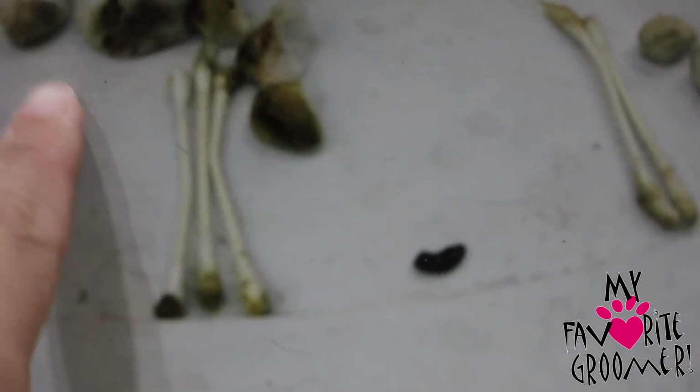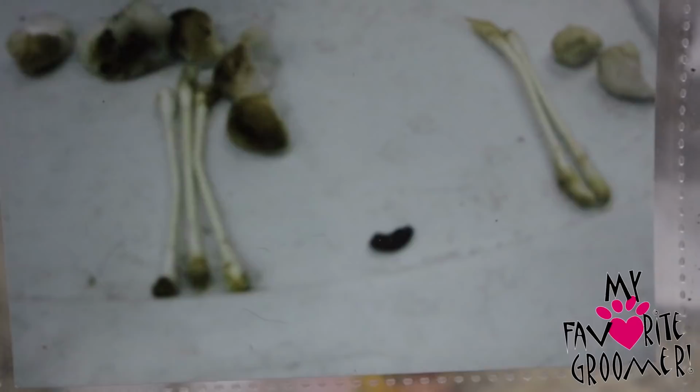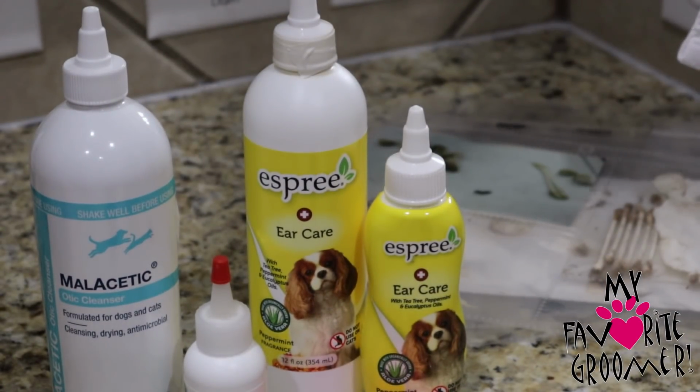You can see how bad this ear is. So this is a burgundy versus yellow situation. Some of these situations are going to be recurring. If you have the burgundy color recurring, the solutions you're using are not working, in my opinion.